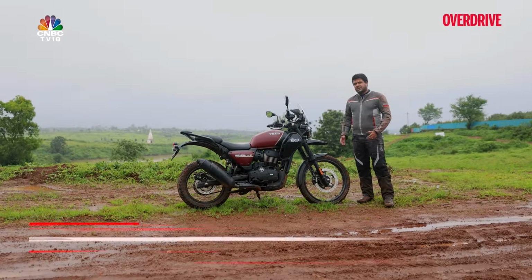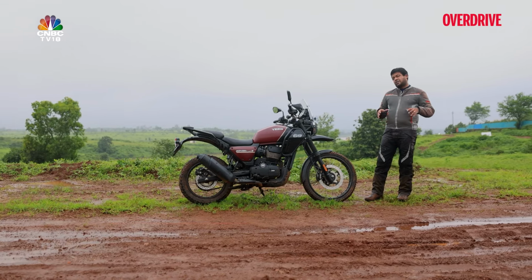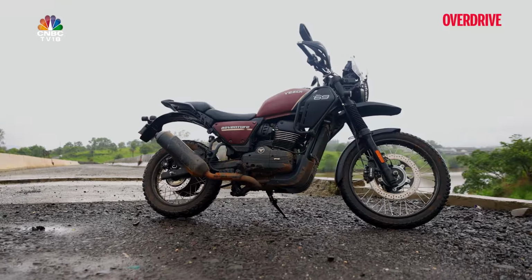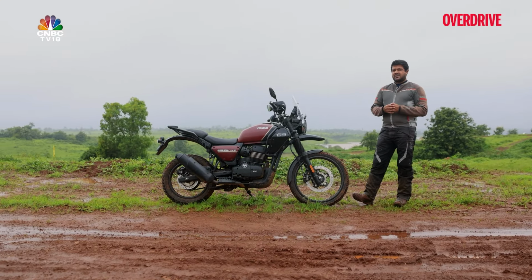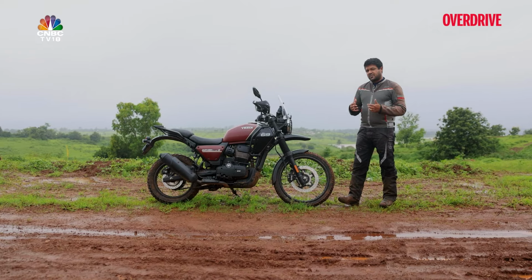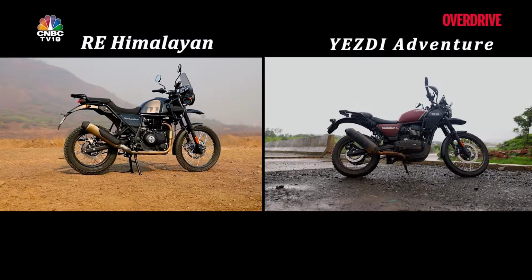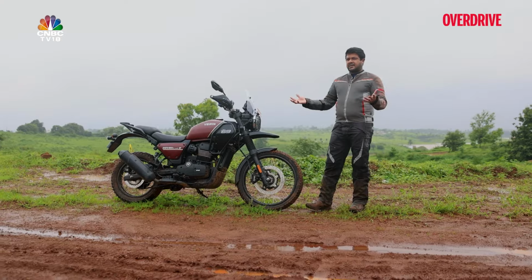Now, if you were in the market looking to buy yourself a sub 500cc single cylinder adventure motorcycle, a proper off-road motorcycle, well, the Yezdi Adventure wouldn't be on the top of your shopping list, primarily because it did not tick a couple of boxes as far as hardcore off-road adventure motorcycles are concerned. And of course, when Yezdi launched the motorcycle, it did resemble a certain Himalayan 411. It looked like a carbon copy. So the days have changed.